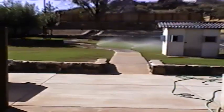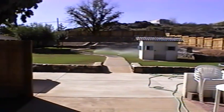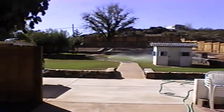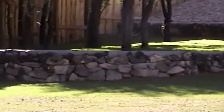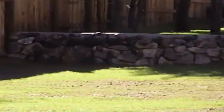As you look back there, that's what it looks like from the backyard. As we look back, you can see all the grass finally coming through. Look up there now. See all that? That's grass. Very nice. Looking really, really nice. Can't wait for it to get thick.